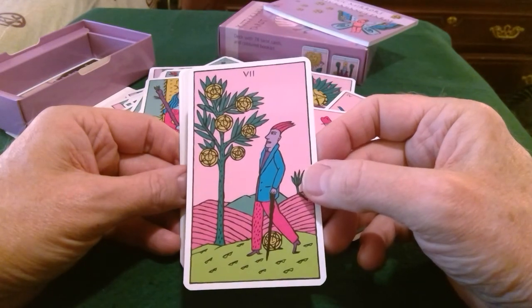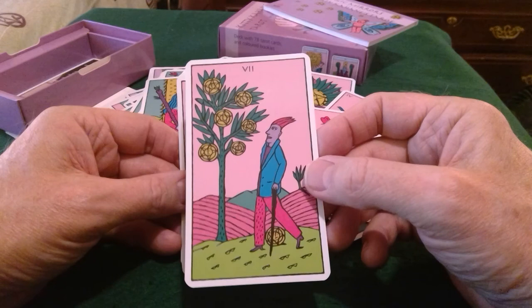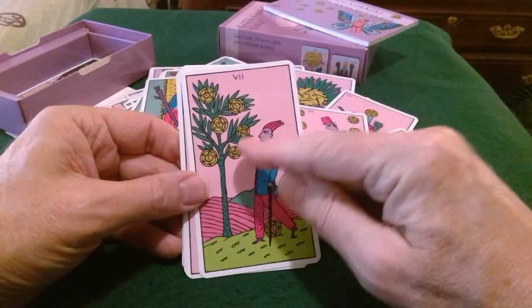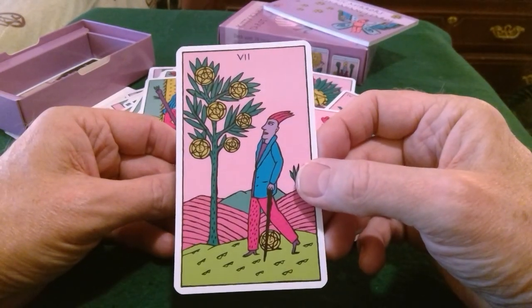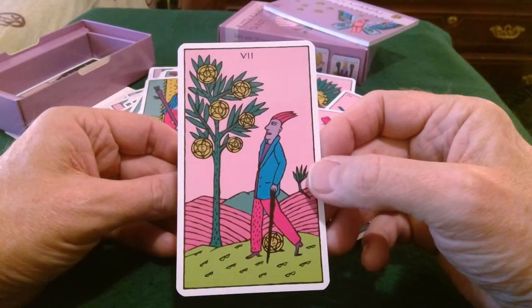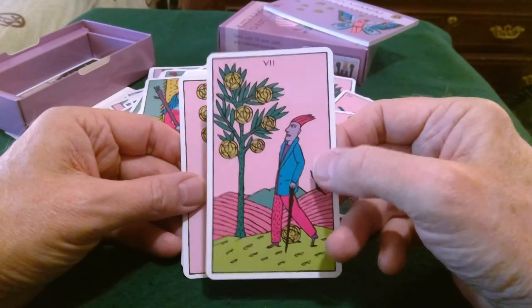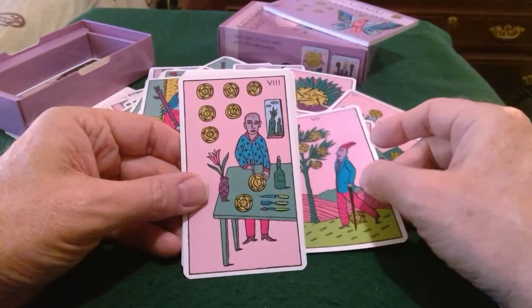Yeah, this is the card of assessment. But often the assessment isn't good. Disappointment sometimes. But I just love the art. And the colors are just this pinkish, I don't know if you can get that, sort of a salmon-y light. Beautiful.